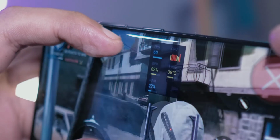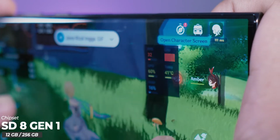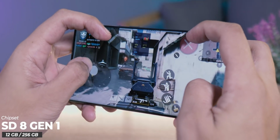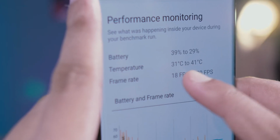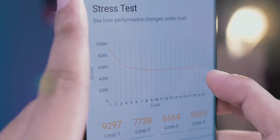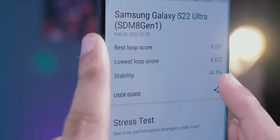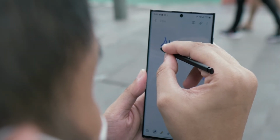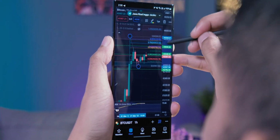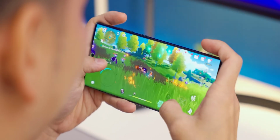Let's talk performance. The S22 Ultra came with either the Exynos 2200 or the Snapdragon 8 Gen 1, depending on where you bought it. Now, there were some initial concerns about the Exynos version, but Samsung has really worked on optimizing things with software updates. I primarily used the Snapdragon variant, and honestly, it's still a very capable chip. It handles most apps and even demanding games without breaking a sweat. You might not get the absolute cutting-edge performance of the latest processors, but for everyday use and even some gaming, it's still more than enough. I remember playing Genshin Impact on this thing, and it ran surprisingly well.